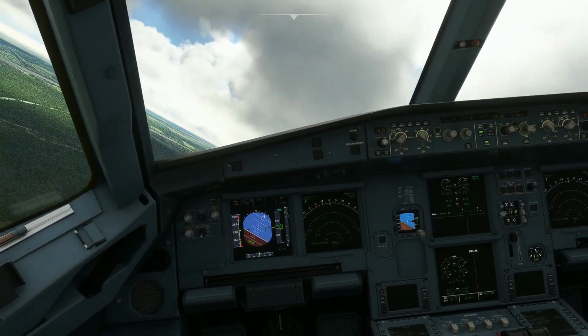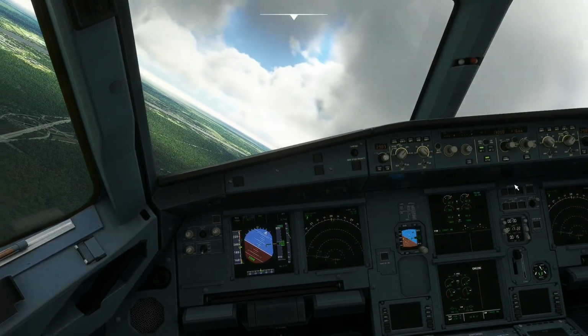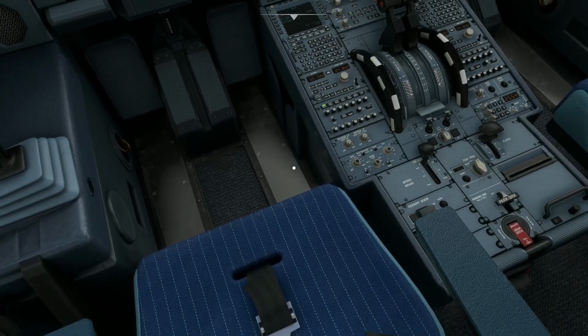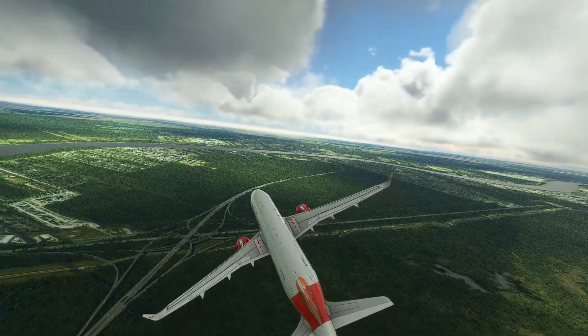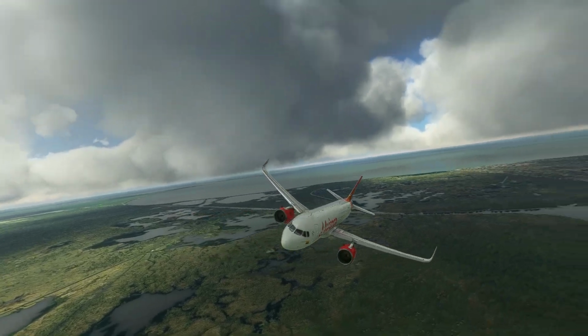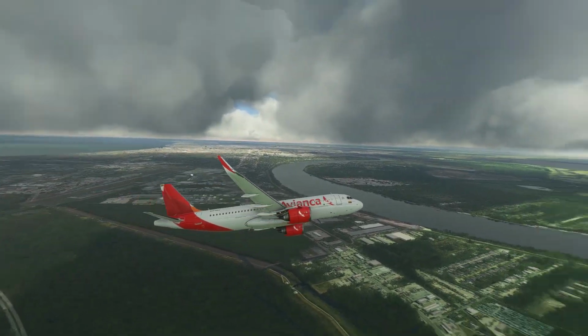New Orleans departure, Avianca 112 is passing 1,600 feet, climbing 13,000 feet. Auto throttle is on. But what we're going to do is back off right here. 29.990, continue to PLNDR as planned. All right. And we are climbing out of New Orleans International.